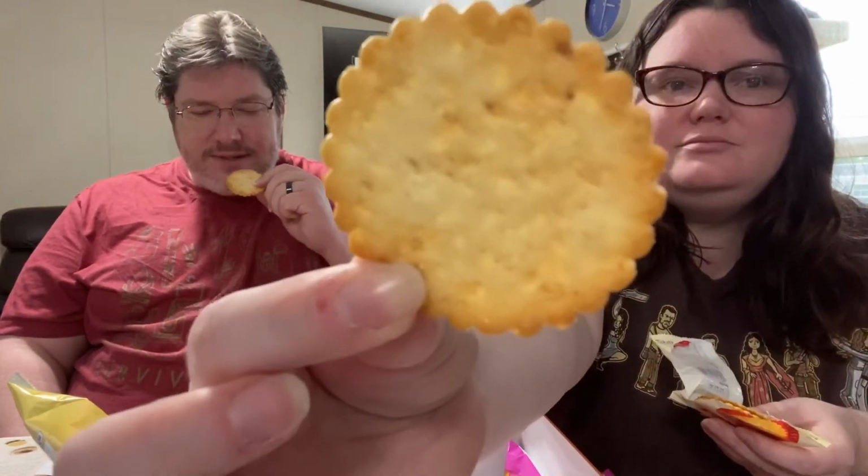Oh, they're almost like Ritz crackers. I see seeds. They are sesame seeds. I did not expect to see them.